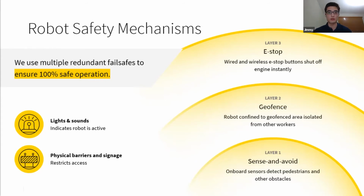And then the second thing is the capabilities that we built into the robot itself. And so the first part of that, what you see in layer 1 there, is what we call the sense and avoid or perception capability. And that's using those sensors that we mentioned that we install into the robot that allow the robot to see things, see people, identify people, and know if a person gets too close and needs to stop working, just to make sure everything is safe.